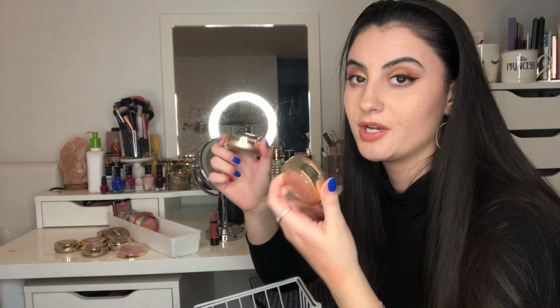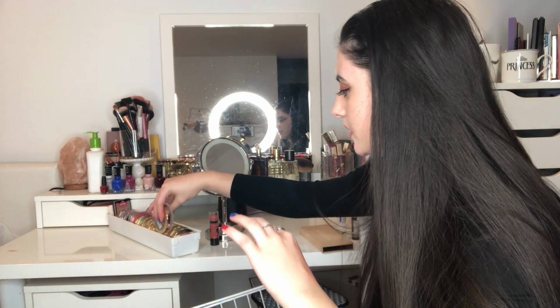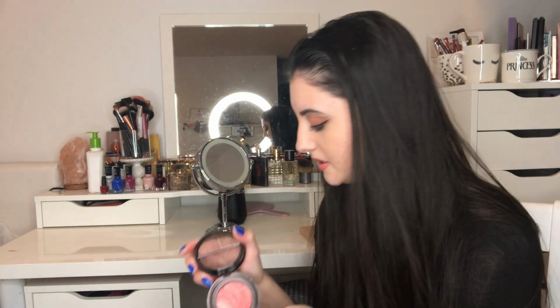And then of course all my Milani blushes, I'm keeping these because they're my favorite blushes of all time and I cannot get rid of them. And then I also have this Milani Rose blush, which I'm also going to keep because it's a really nice blush. I did forget one in there, just my Laura Geller, which I'm going to keep because again, I love this stuff. Alright, so now I'm just going to put all my bronzers up.